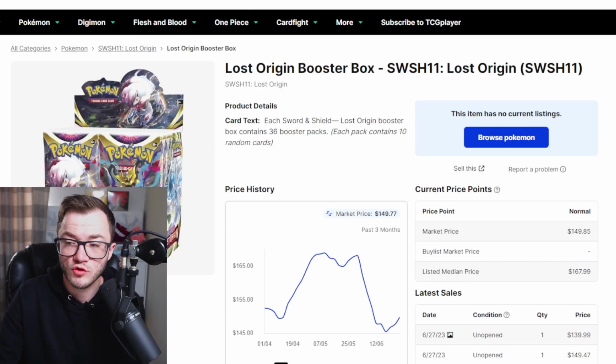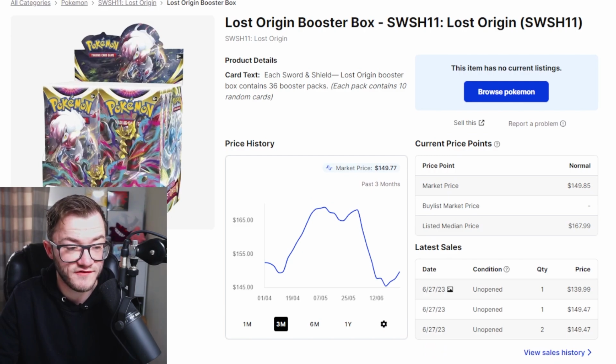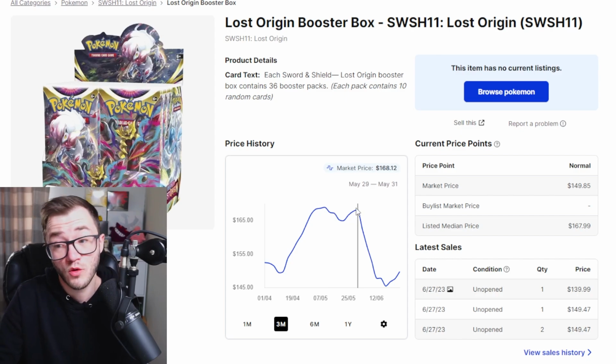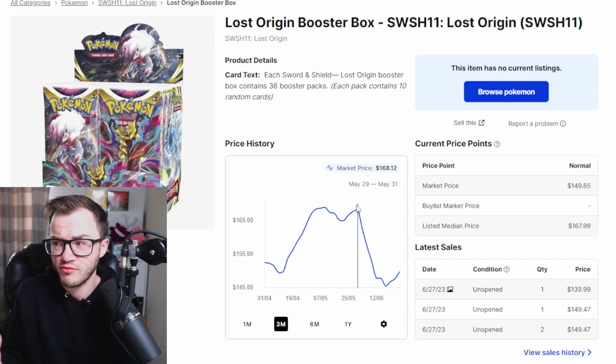Okay, on to Lost Origin, which is another set which is due to have a reprint. $150 for a booster box has dropped down. It has actually dropped from its high at nearly $170 a box, which is quite expensive. In my opinion, I do feel like Lost Origin is kind of like a top 3 set in the Sword and Shield era. I do rate it.